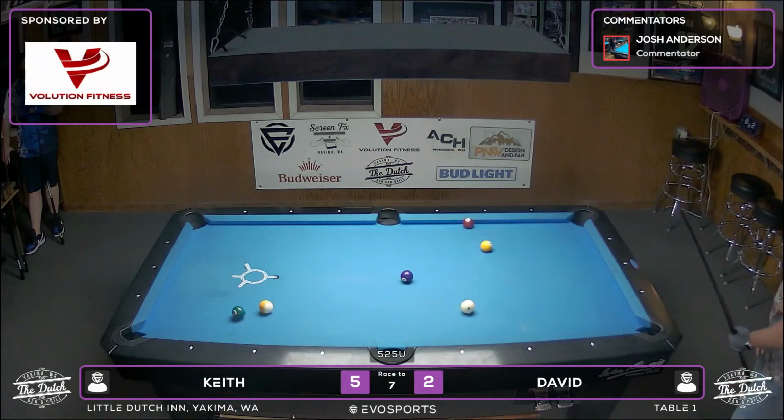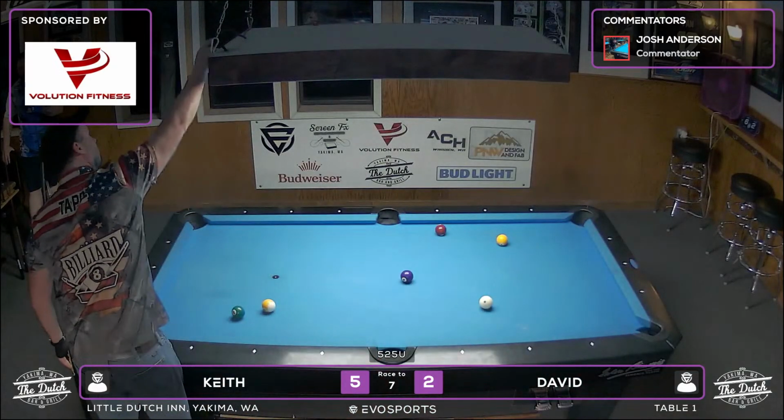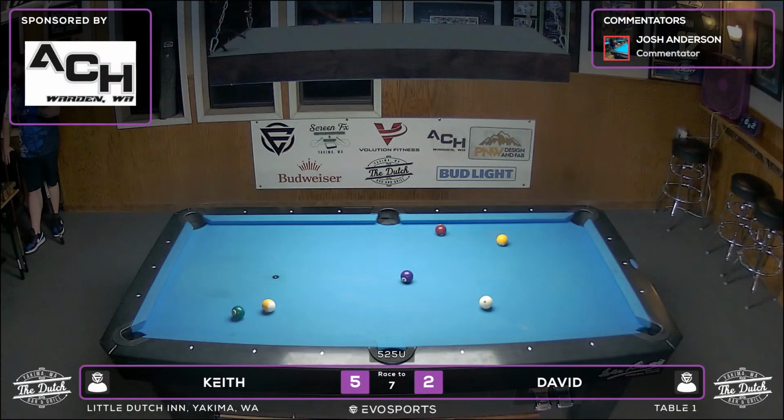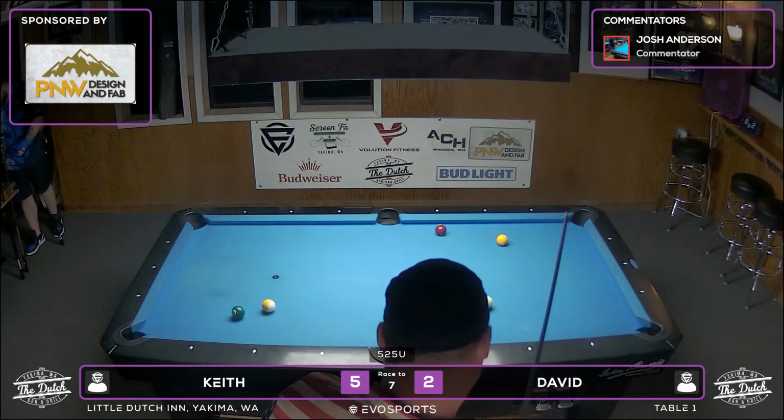Crushes the break. Jeez, he makes 4 balls. Has a shot at the 1. It's not easy, but it's an open shot. The only problem is the 6. Depending on how he plays this 1 is what he's going to be able to do with that 6 ball.